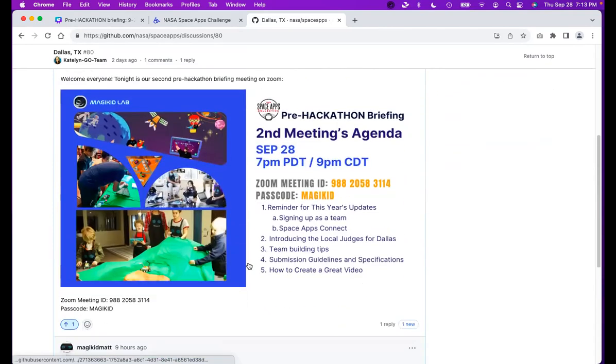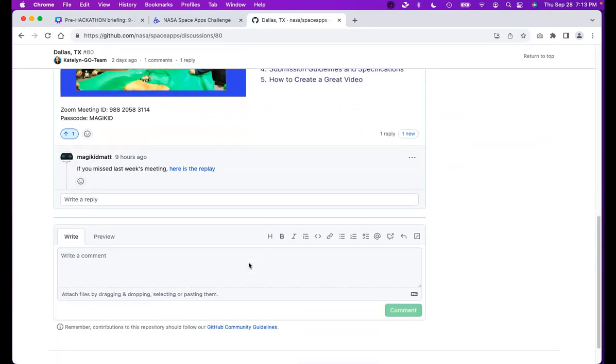If you've never used GitHub before, which I hadn't until I tested this out, there are a couple of different things I do want to note.